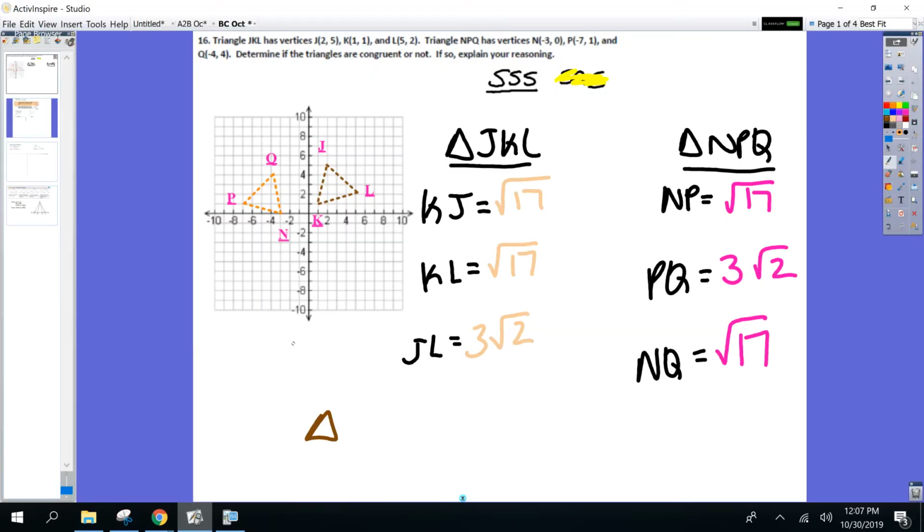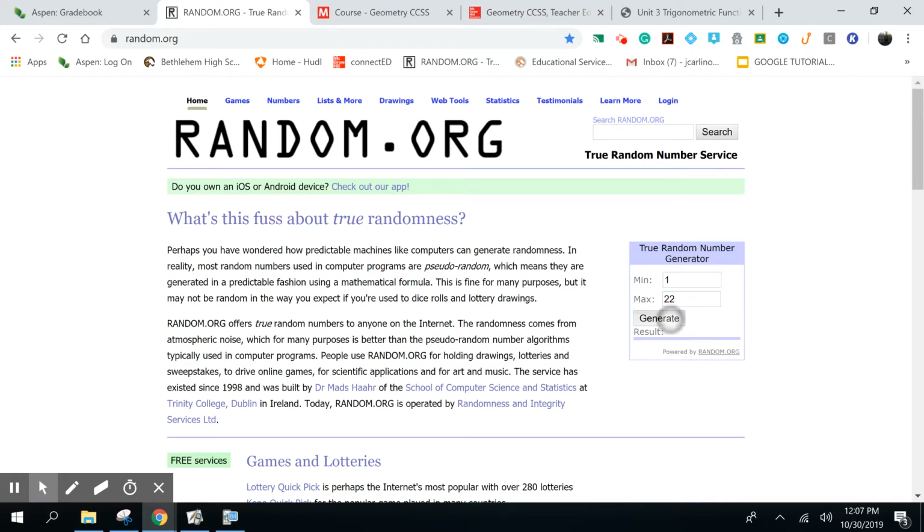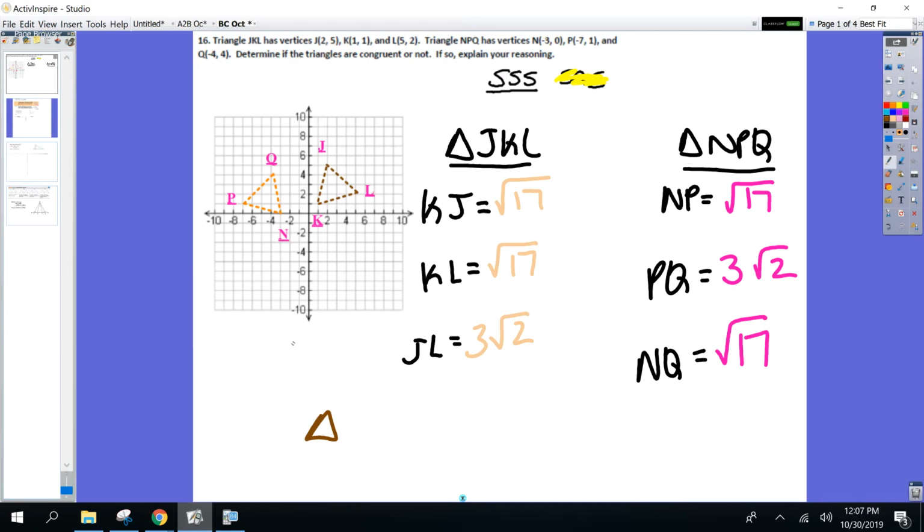What did you come up with for your congruent statement for this one? Here we go. Bump it up a couple. 22, going deep. N, okay. Still not good enough. Oh, I wish I wasn't yelling. But go ahead, keep going. Method. Right, side, side, side. So these two triangles are congruent by side, side, side.